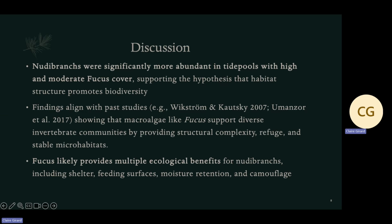and physical refuge. Yet, specific studies on nudibranch habitat associations in Nova Scotia remain scarce, making this study a valuable foundation for future research into their ecology in local intertidal systems. Interestingly, I observed 4 species of nudibranchs, including Cuthona and Dendronotus species, all found exclusively in vegetated pools. This could support the idea that vegetation influences not only nudibranch abundance, but also species diversity within these pools.